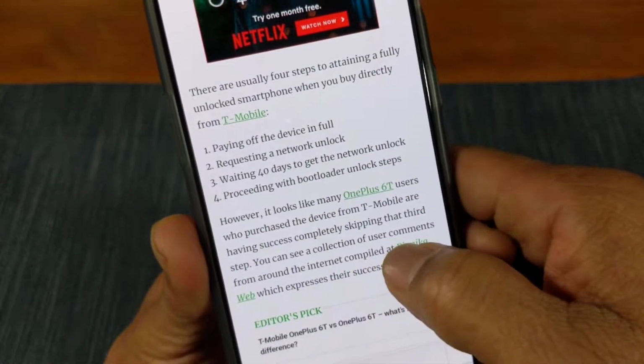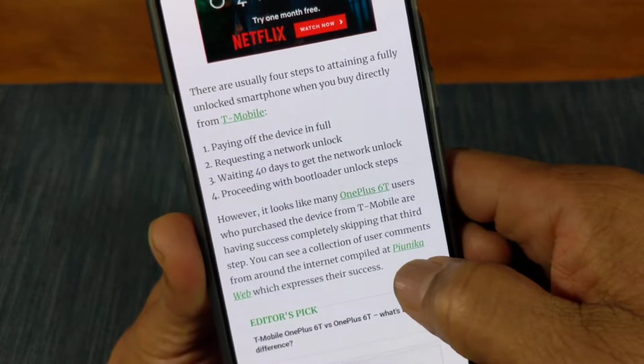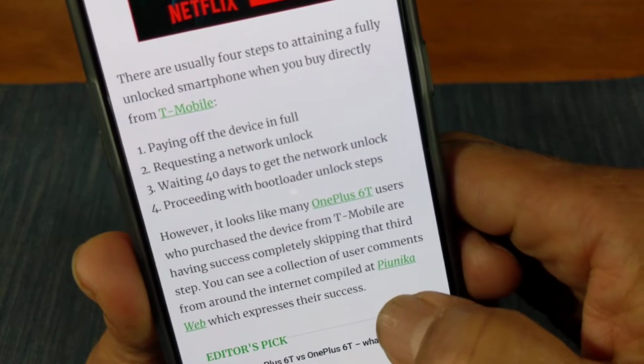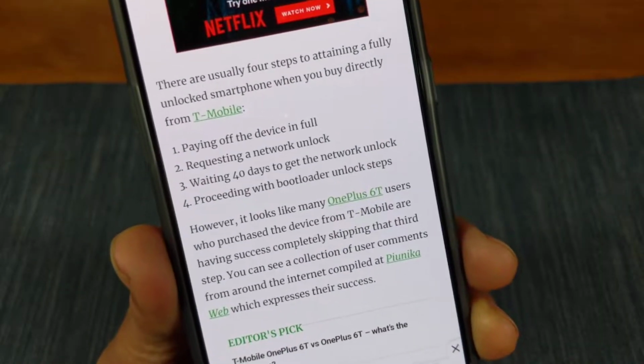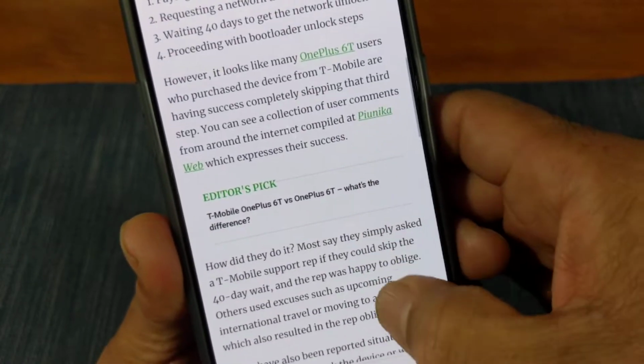You can see a collection of the user comments from around the internet compiled at, I don't know how to say that, the Peunica web, I don't know. I'll leave a link for this article so you can head over to that website, which expresses their success.